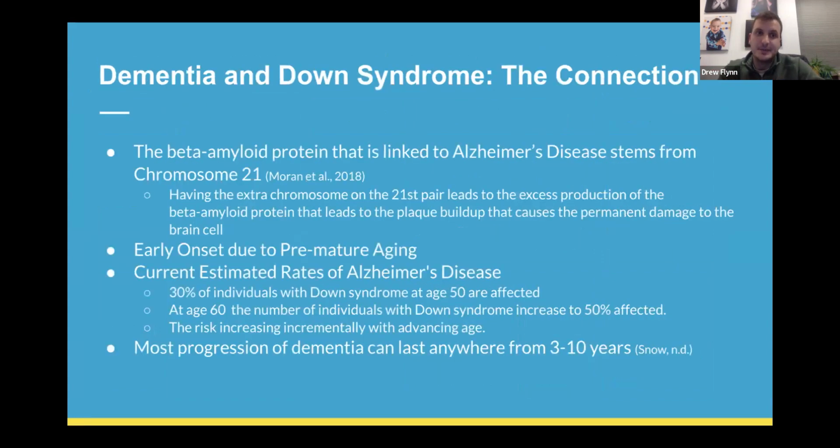So what's the connection between dementia and Down syndrome? All humans have 23 pairs of chromosomes, and people with Down syndrome have an extra chromosome on the 21st pair. That extra chromosome produces a beta amyloid protein that is linked to Alzheimer's disease. When it is excessively produced, it creates plaque buildup, and that causes permanent damage to brain cells. That is why people with Down syndrome are linked to Alzheimer's, because it's that same protein.